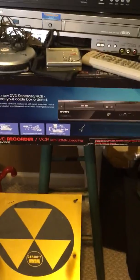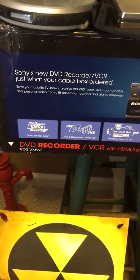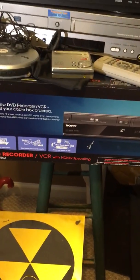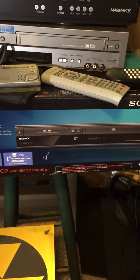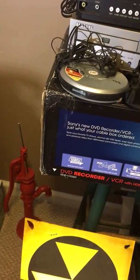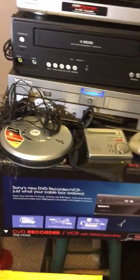You can see at the bottom there that I actually have a Sony DVD recorder VCR, and so that's the one where you can tape your old movies over to CDs. It's got the original box. If I were to open it up, you'd see it has the original packaging and the styrofoam and everything to go in there.